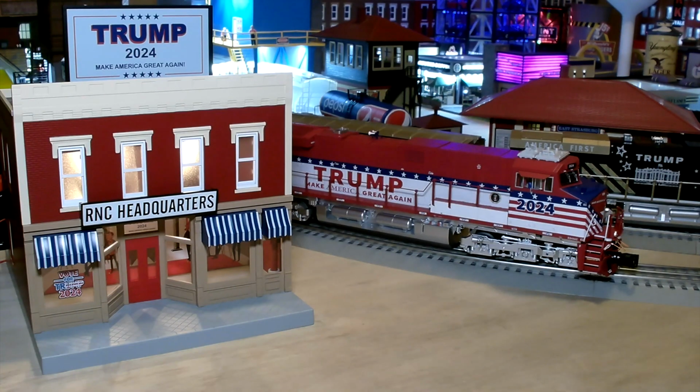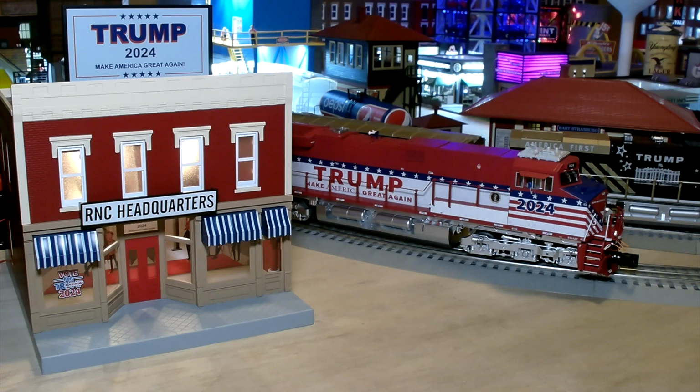All right, what a fun little building. Very timely for the election season. Glad to have it here on the layout and to share with all you fine folks out there on YouTube. I hope you enjoyed checking out this MTH RailKing RNC Headquarters Trump 2024 two-story city building with me.